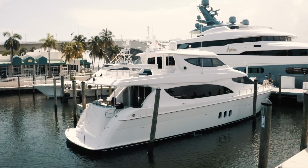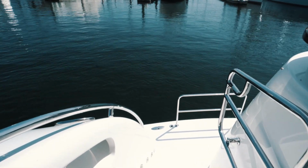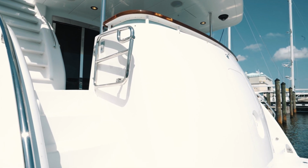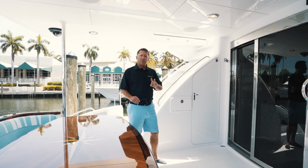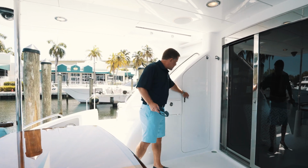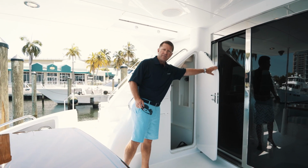The swim platform itself, you can access this aft deck from port or starboard up the stairwell. Really nice feature. Also, the crew have 2 ways to enter the crew's quarters. One from the swim platform, and then a second entrance right from here.